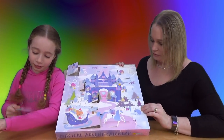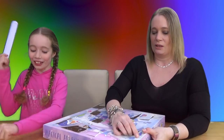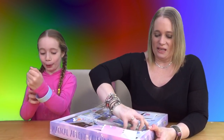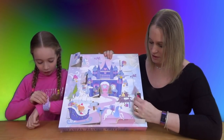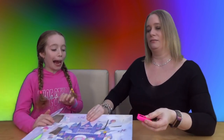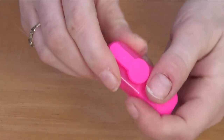Is it 15 now? I've got 15 over here. I just went like that and it bounced. Oh dear. It's 15, down here. Let me just lift it up now. So here we go. Oh, we've got another highlighter. It's a pink highlighter. A really nice, cute little pink one.